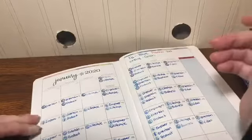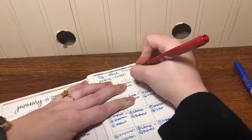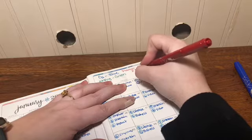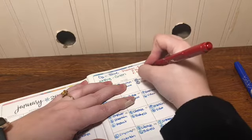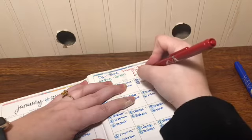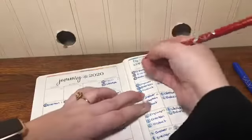So the plan right now is, I'm going to put another key up here. If it is a P like this, it's going to be to post to YouTube. If it's an F, I need to film that video. If it's an E, it's edit the video. Very simple, but I wanted to put my key up there just in case I forgot, because I'm very forgetful too.